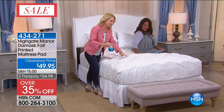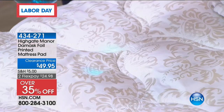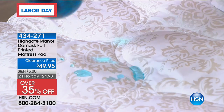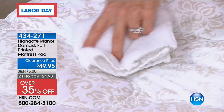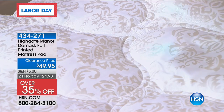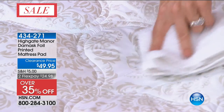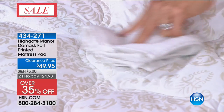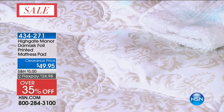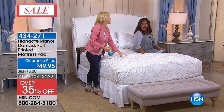So this is the stain and water resistant. We can't just throw our mattresses, of course, in the washing machine, but you can take this and throw this in the washing machine, or just simply wipe up those spots. Did you see how it beaded right up? It repels the water. So, when your pets get in bed with you, or your grandkids or kids want to snuggle and they come in with their drinks and their juices. Yeah. Red wine at night, coffee in the morning, I'm telling you. Yeah, I do coffee too.